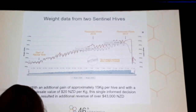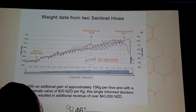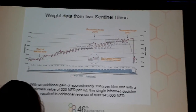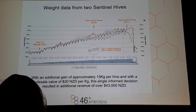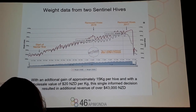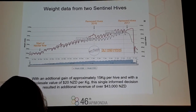Traditionally, they take the bees out in the middle of December, and they pick them up at the beginning of January. They just do it by calendar. That's what they've done every year. But now they have remote weight monitoring, and they could see that when they would usually go up and pick up their bees, the bees were still increasing in weight. So they left them and left them until the weight leveled off. They ended up being 2 weeks longer than they normally would.